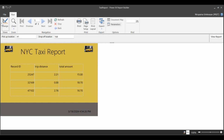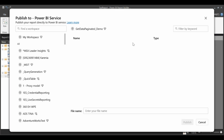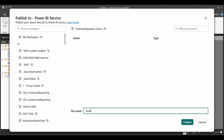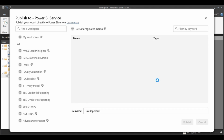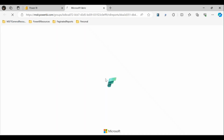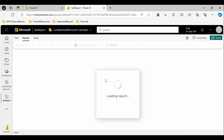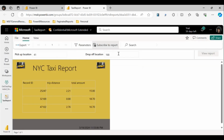I'm now going to go ahead and publish this report to my workspace. I'm going to call this taxi report. Go ahead and publish. And now the report is available in the Power BI service.